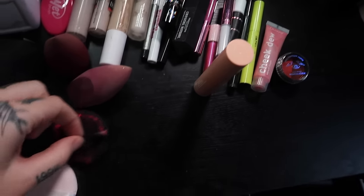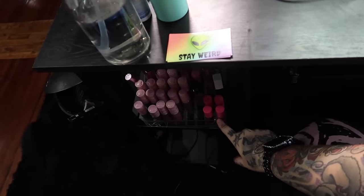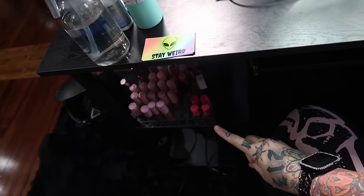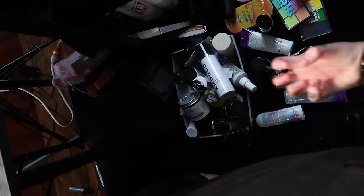I also need to clean up my sponges, so I'm gonna have to wash these real quick. I put all my lipsticks down here in this tray. My hair care was there, but I feel like it's better if my lipsticks go there and additional makeup over here, and then down here I will put hair care items. You guys, look at all of this hair care down here. I have this huge pile of hair care stuff that I need to go through.